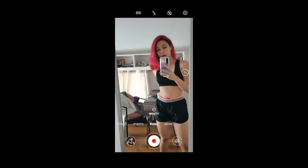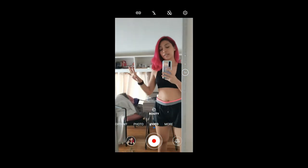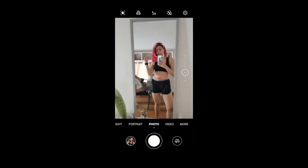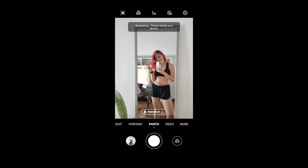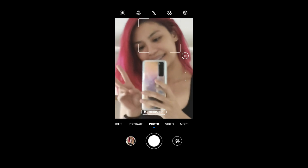Right, so we are going out to test the cameras. So again, just a refresher, this has a wide, a 1x, 3x, 5x, and up until 20x.